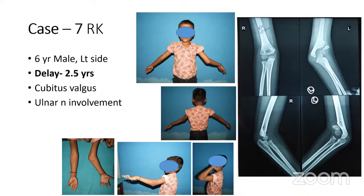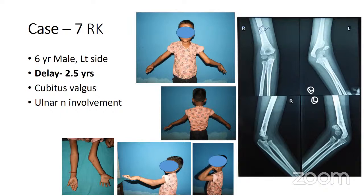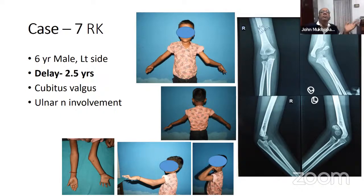No, sir. Why? If you do posterior approach, you're going to do two incisions. No, sir. One incision. Then why did you say no? So you can do it with one posterior incision or a medial and lateral incision, okay? If you're planning to do what you did, okay?